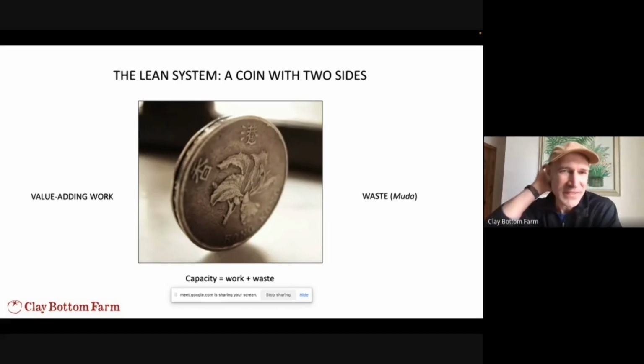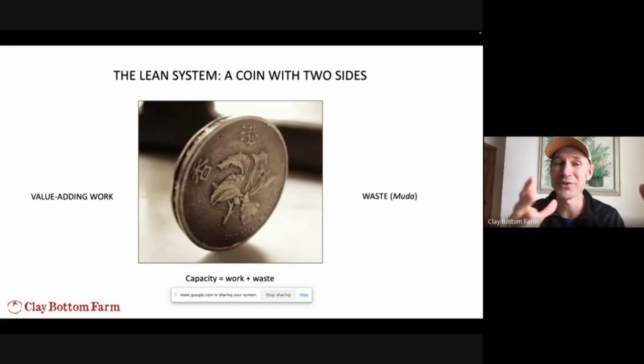So this is a Japanese system, and they have a fairly tight definition of work and waste. And so lean system is a coin. There are two sides to it. And there are only ever two activities actually that are happening in a workplace. So think about your own farm. There's value adding work. This is when you're touching your product and it causes the value of the product to go up. And so when you harvest carrots, when you wash carrots, when you deliver them, you're interacting with those carrots and the value of the carrots goes up. Everything else is waste or muda. So just a few activities on farms actually add value, and lots of activities add waste or muda.